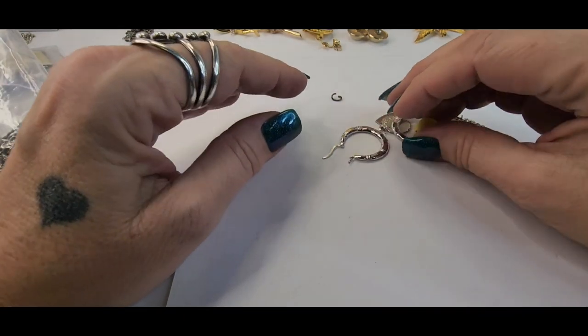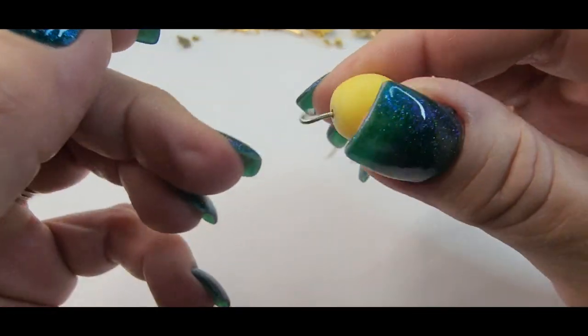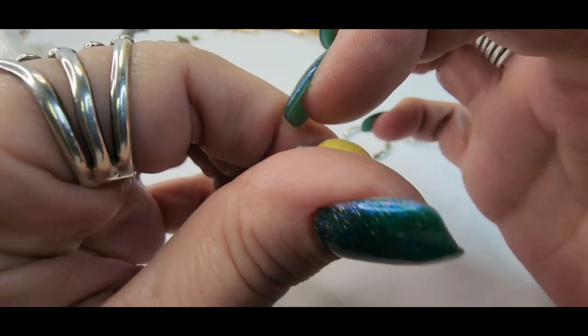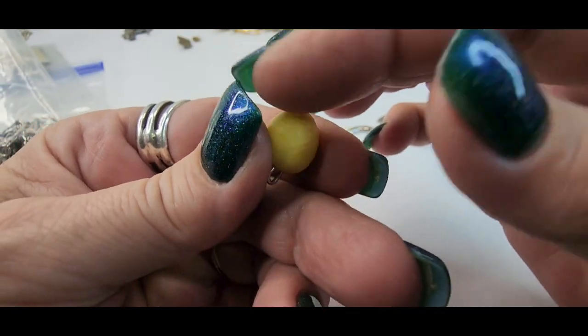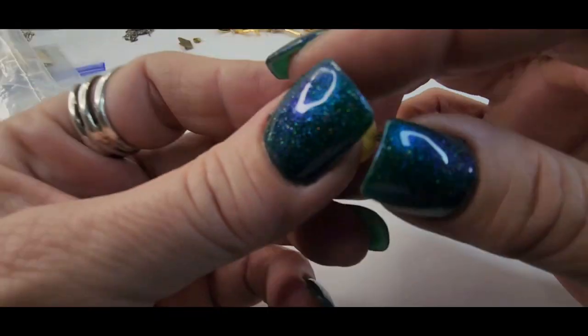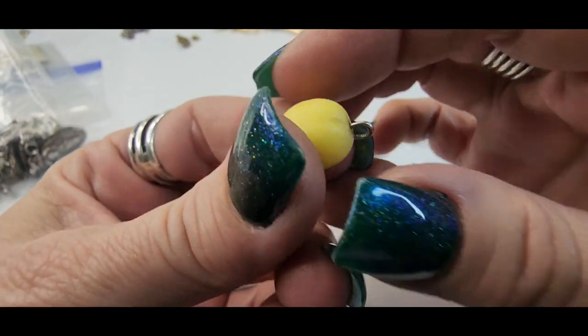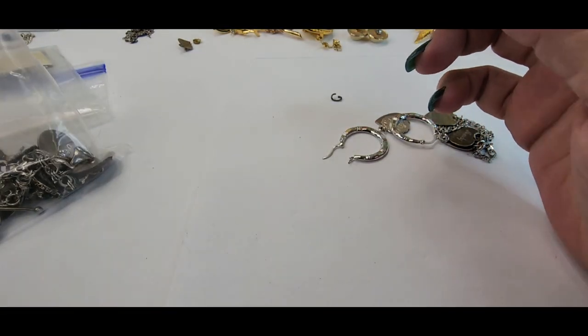All right, next we have... maybe this is one of the charms that's missing off the bracelet. I'm not really sure what that's supposed to be. Maybe a lemon. It's kind of got a little indention in it right there that makes it look like a lemon. I don't know.